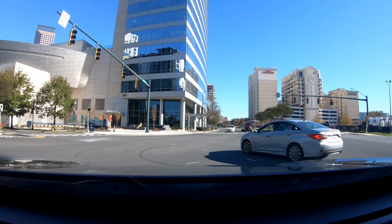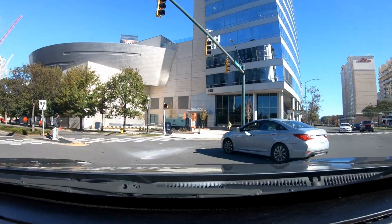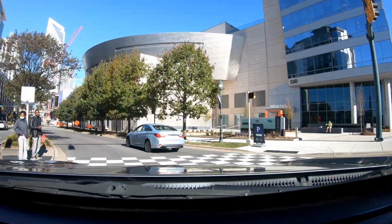What is this guy? What are you doing, man? He's going on the wrong side. I don't know if you can see. He's going on the wrong side of the street.